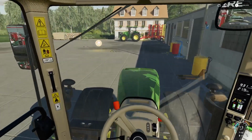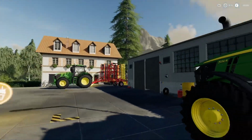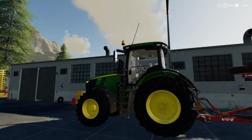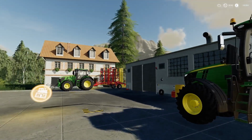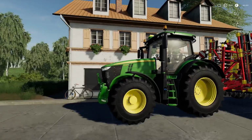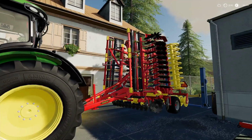So I'm going to park this up here. Big Daddy, they take this equipment in. So the 7230R and the Agromaz cultivator are going bye-bye. Once they do the paperwork, I should get the difference as my trade-in check. But I went with a 7310R and the Väderstad disc harrow.